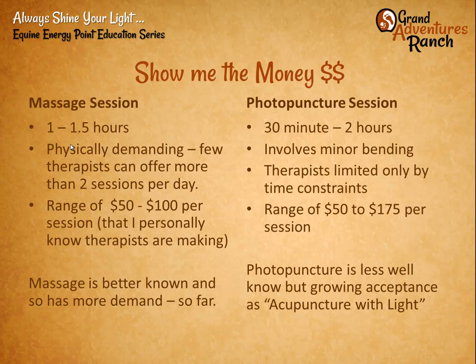Photopuncture is unlimited by how much you can do on a horse in a day or a week. Some people start in about that same range, about $50. I've known people at horse shows to offer tune-ups for $25, where they don't even scan the horse. They just go in and go to specific energy points that they know will release that horse for that discipline.